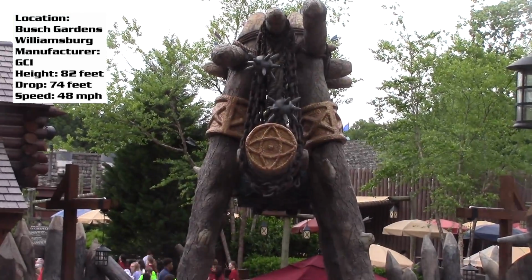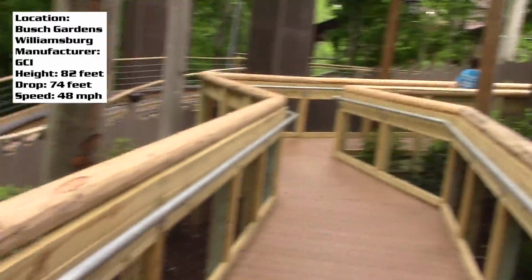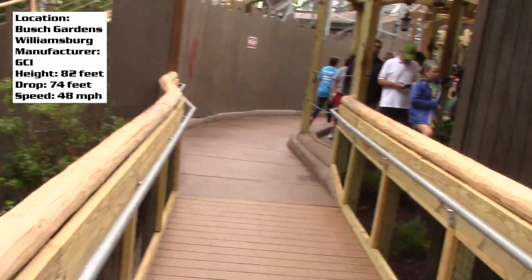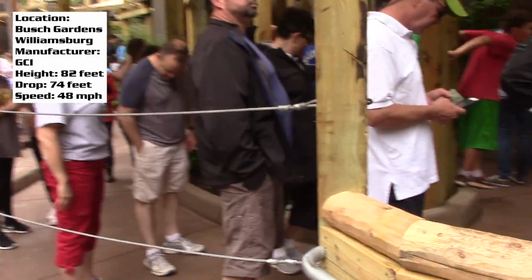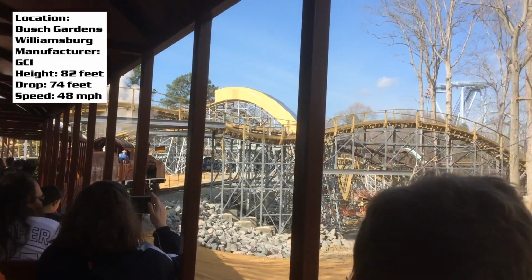Walking under the used-to-be male, now female battering ram, you're going to find your entrance to the left, and you have your queue line, which wraps right up against the station, and the lift hill's kind of in that little gap. If there's a downside to the queue line, it's that you can't really get any good views of the roller coaster there. You can kind of get a decent view when you go up the stairs leading into the station, but all of your photo ops are going to be from the train, not really from the queue line.